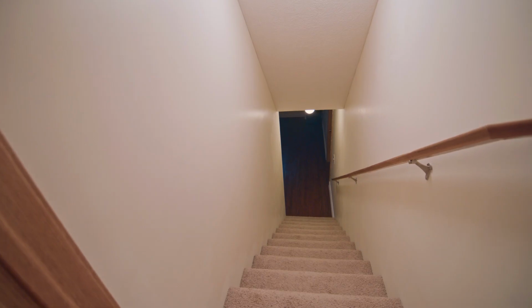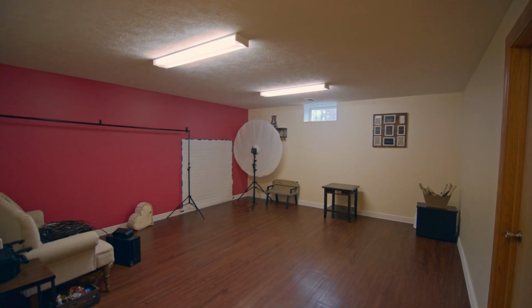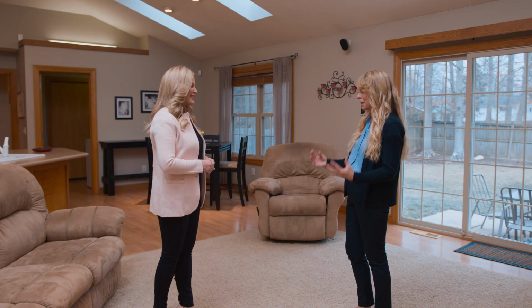Isn't that amazing? We have a beautiful basement that is huge. There's a finished room in the basement, but there's so much space that is unfinished that you could finish. So if you had a large family, I can see little tykes in the wintertime riding the bicycles down the basement. It's that big. It's just an amazing home.